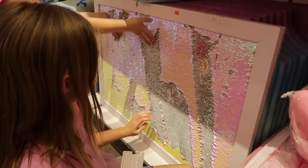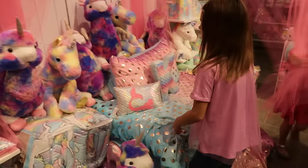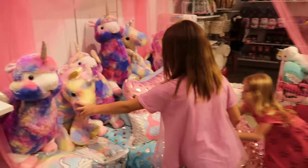That would be so fun to have on your wall. Yeah. This bed is so fun, it's like ombre. It goes from blue to pink to purple. What do you think of that one, girls? I want the rainbow unicorn. You changed your mind? Maya's on to this unicorn bedding.